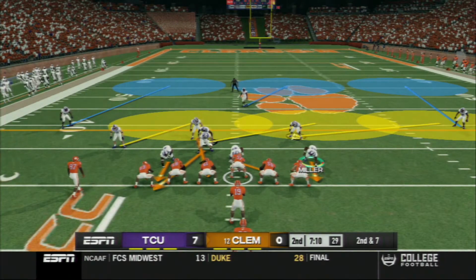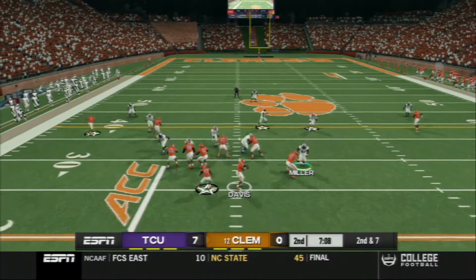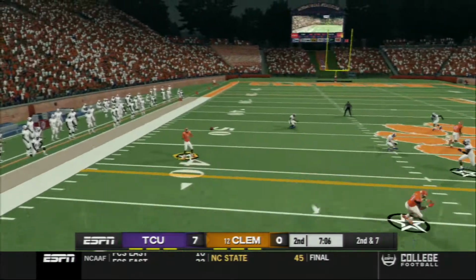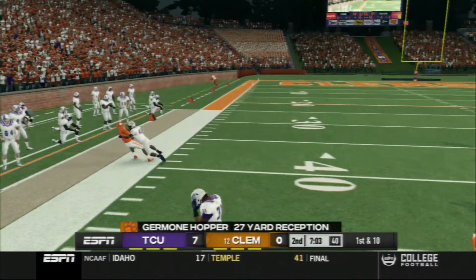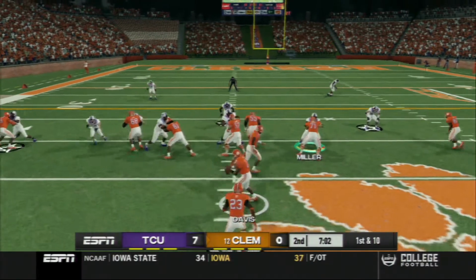The Tigers get it back. 2nd and 7. Defense playing strong. And then there is a first down to Hopper, and he gets pushed out of bounds after a 27-yard pickup.